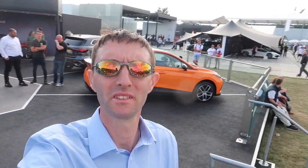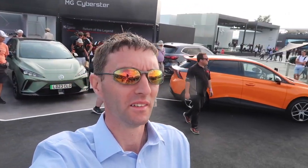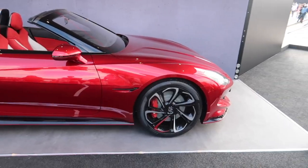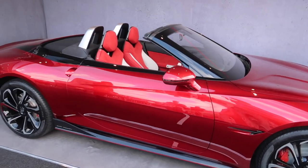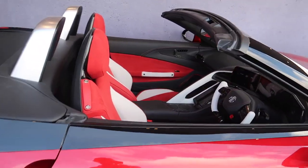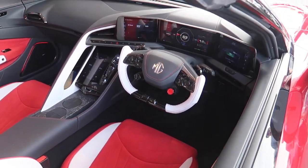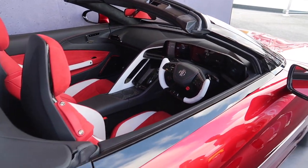The MG stand here at Goodwood. A variety of cars. They've got the MG ZS 4x4 and the MG4 electric car. So this is what the roadster looks like, the roof down. With a different interior option with the cut-off steering wheel. You can drive with a half steering wheel. There you go.